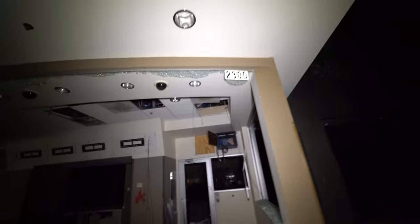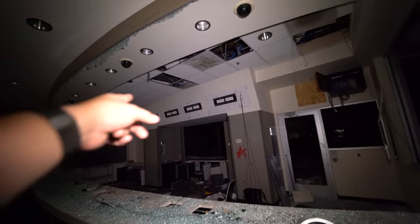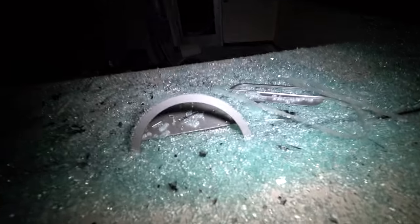Ticket counter. The funny thing is, the only thing that remains is the section where you get your tickets. The glass is just completely gone. They would have the screens with the times on there. And you'd be here with a bunch of food on your shirt. Just one ticket, please. In you went. But be careful because security is watching you.